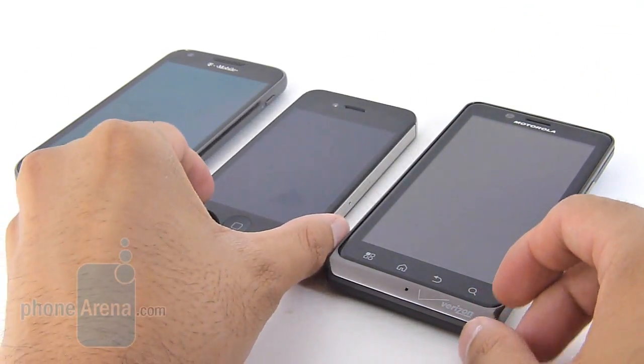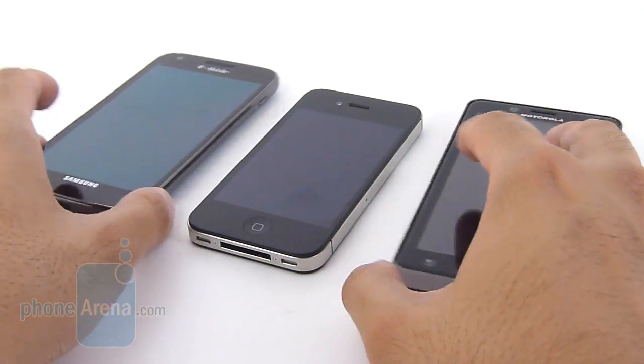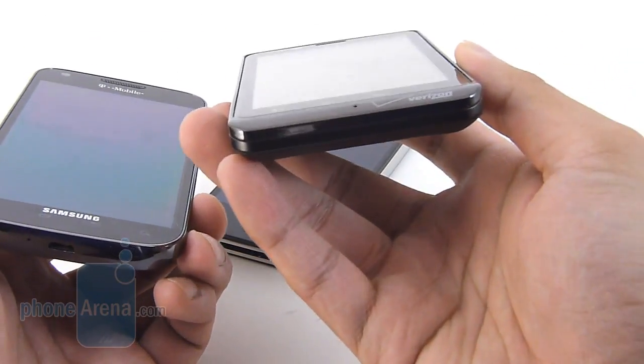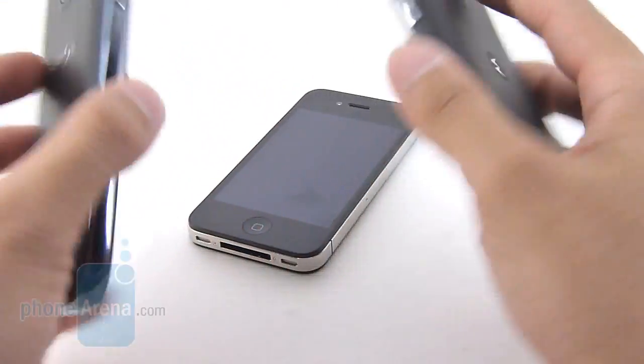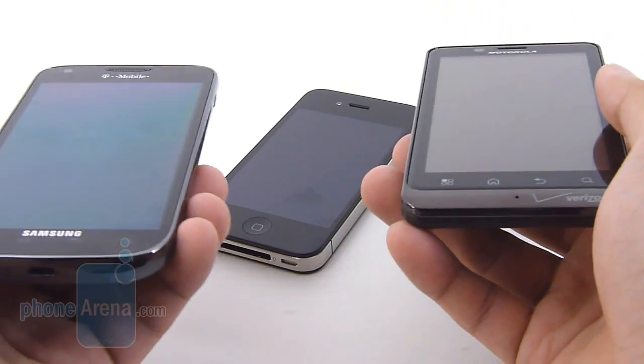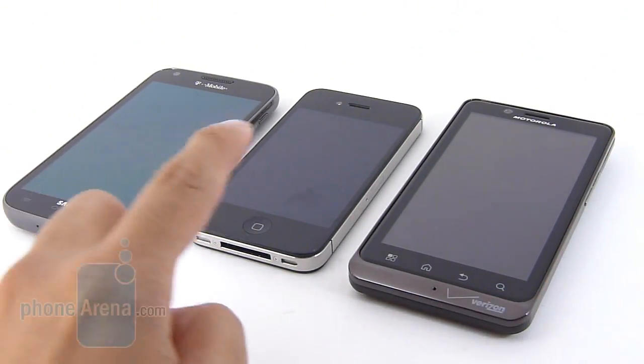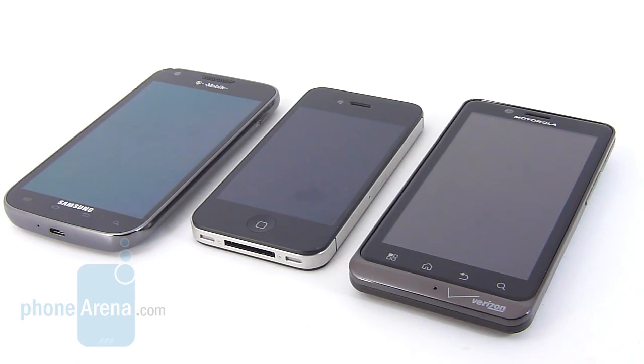The other two devices, the Android devices, are made of plastic, a little bit larger in the hand. As you can tell, they're a little bit more bulky, especially the DROID BIONIC, a lot of weight with it too, but we'd say that these devices would fare better if they were dropped. But overall, something that comes out when you first look at them, definitely the iPhone 4S has that compelling aspect.